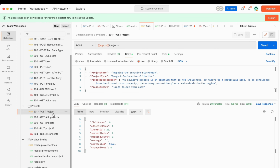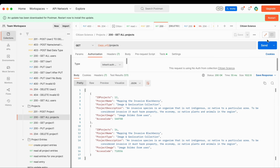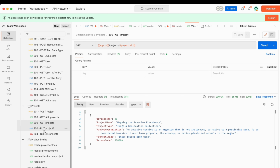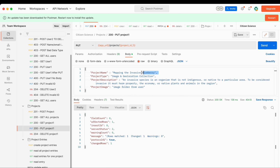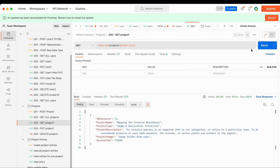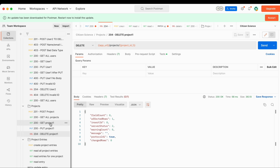Here are some Postman tests that show the project and project entries routes that I just showed you in GitHub working. So I can create a project here. I can get all of those projects, where you can see this last one is what I added. You can see that I'm getting it when I send just the ID. I'm using a put to change it from invasive blueberry to invasive blackberry. So if I read it again, we're seeing that it's changed. Then I can delete it and I can try to get it. And looks like it works.